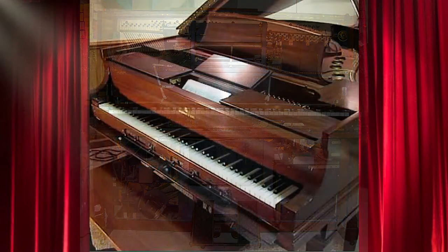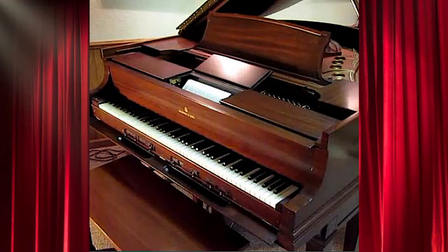Now we'll have a look at picture two. Picture two shows a more modern Duo-Art system with an integrated design. It's almost undetectable with the covers closed, except for a very small increase in the length of the piano. And this was the culmination of many years of development and the last of the old style reproducing pianos.